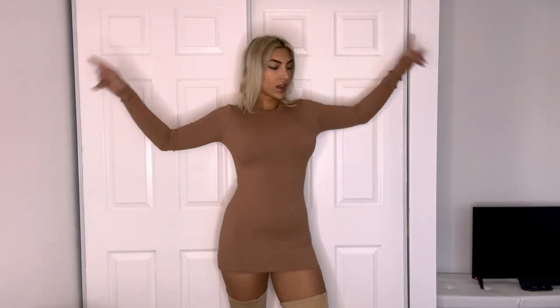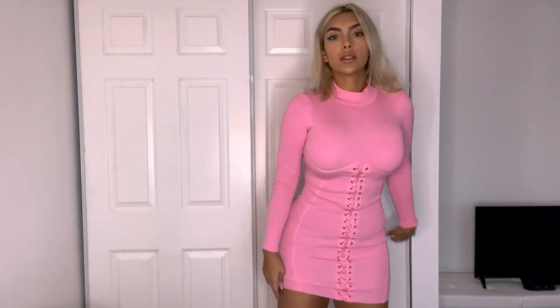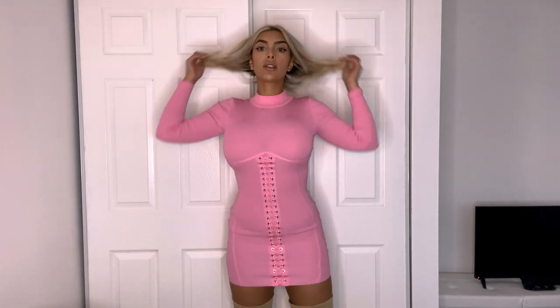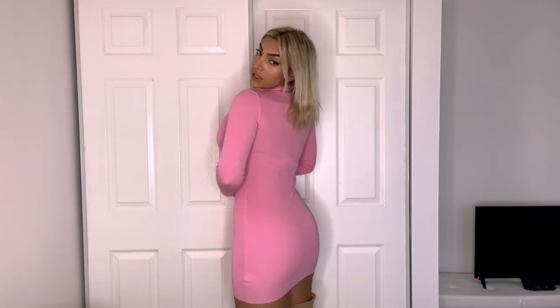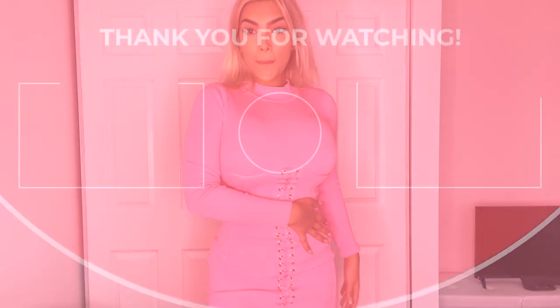Okay, we're almost done. I have one more dress. All right, so this dress I have been obsessed with forever. It's been in my wish list for a really long time, but they just didn't have my size because they wanted a size small, but they finally do. And I love it.